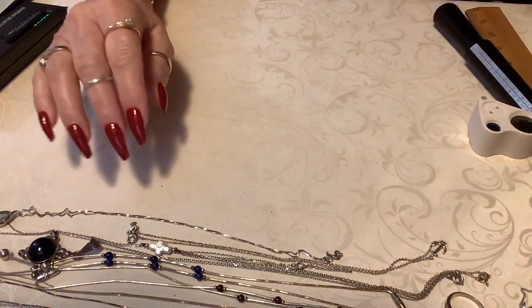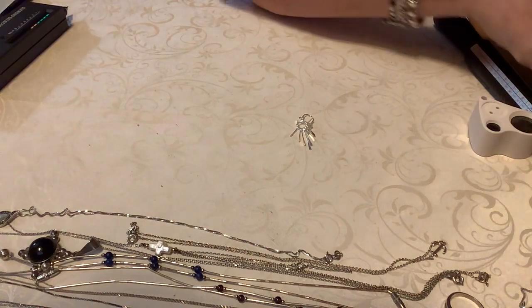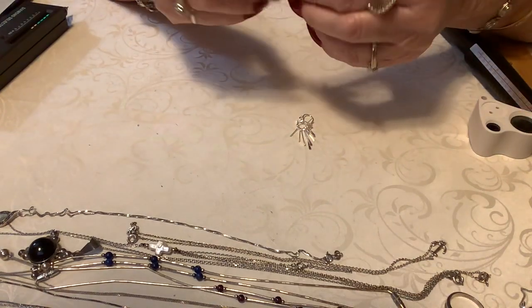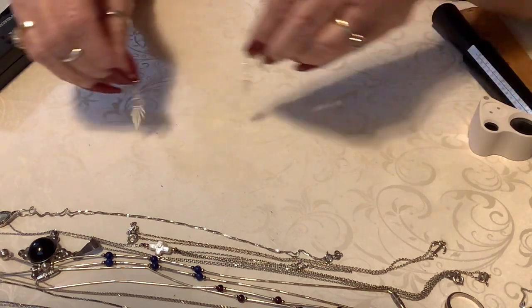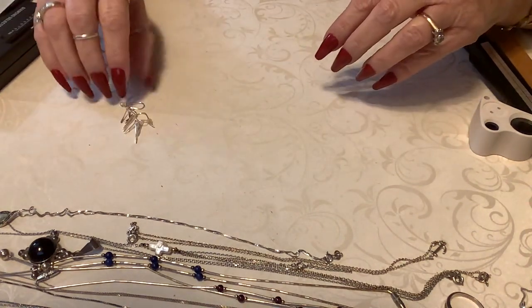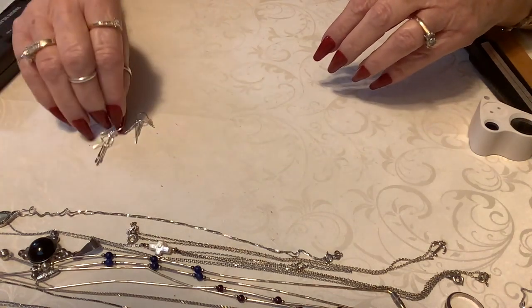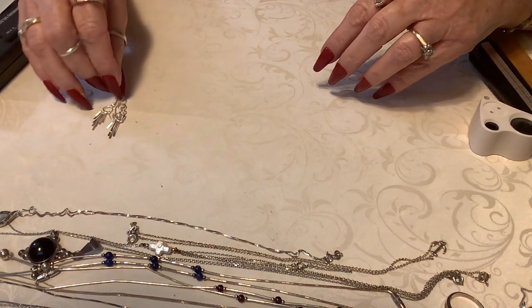Push it down a little bit. Okay, earrings. It's going to be quick. Earrings. Here we go. I'll just point them out and tell you the price. These are so cute. These are like super light and super silver.